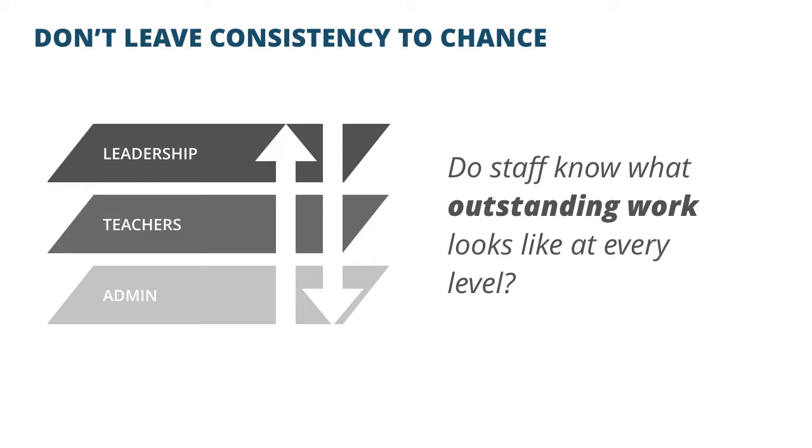Because when you have transparency, staff know what they're working towards. And one of the questions to ask yourself is that at each level, do staff know what outstanding work looks like? And do they know what they should be working towards?